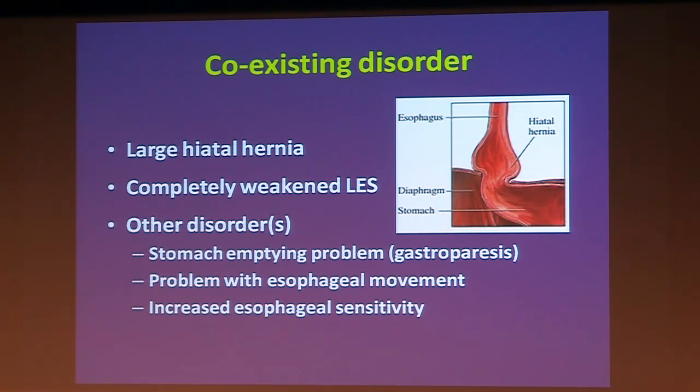And then other potential disorders. Dr. Roth had mentioned if you take a prokinetic agent, a medication that helps stomach emptying, that this was designed for people who have a condition called gastroparesis, where the stomach just doesn't move very well, doesn't empty. If there's an esophageal movement or motility problem, this can prevent effective clearance of acid from the esophagus. And then some people may have an increased sensitivity in the esophagus where the nerves are just so revved up that any exposure to acid or other types of substances, even if it's completely inert, will cause the symptoms of heartburn to occur.